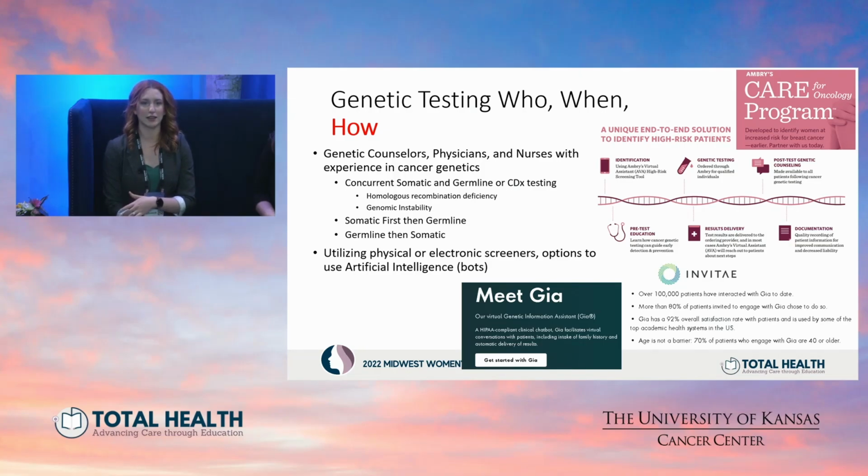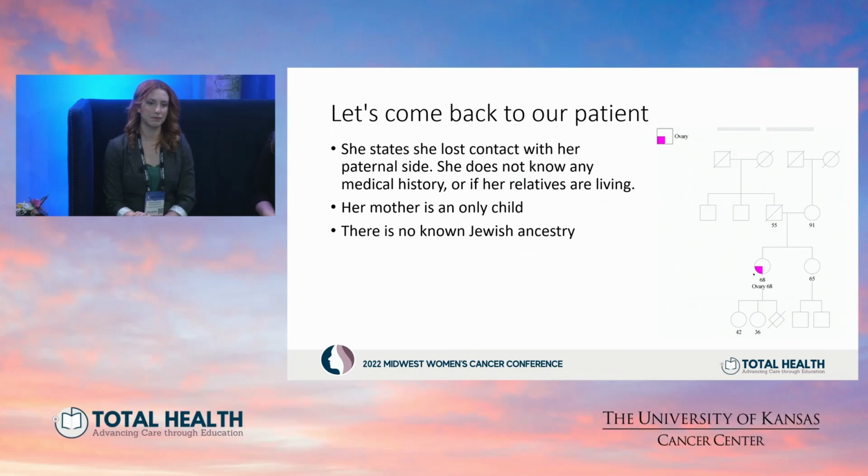So Ambry has a care program, Invitae has a GIA bot. Talking to these labs about how they can make these processes easier within your facility, to be able to get the information, the family history, as well as giving that patient some genetic information, so that when they're meeting with you, their genetic counselor, they're prepared to have those discussions and know what they may want for their testing.